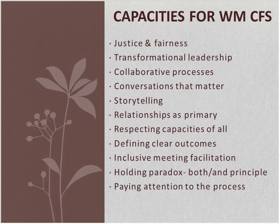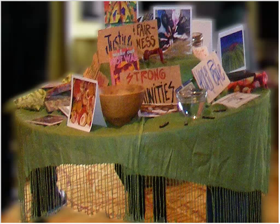And then the next slide just looks at a little bit of a longer list than the workshop 4 above in terms of some of the capacities for whole measures. And I'm just going to let you look at that for a second in terms of practices. Okay, the next slide just shows a picture of some of the ways whenever we've had whole measures trainings in the past, we've asked people to bring an item that reflects one of these fields, and this is one of our tables that included different representations of justice and fairness, strong communities, healthy people, vibrant farms, sustainable ecosystems, and thriving local economies. So I think that's a good place to stop and see if there are any questions.